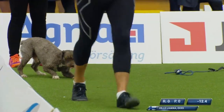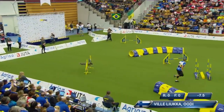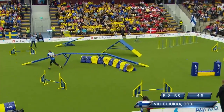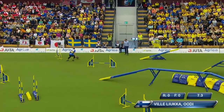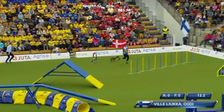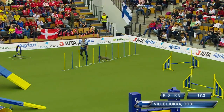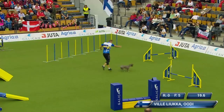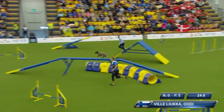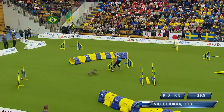Okay, beautiful. Again, we have Villalioca with Udi, his second Spanish water dog of the day in the finals. It's quite impressive in itself. Five faults from yesterday, unfortunately, giving his all in this run. Oh, that is unfortunate. Still in the weaves. He gets behind, wraps 10, onto the dog walk. And Udi goes into the tunnel.